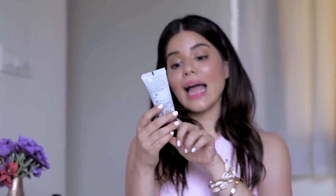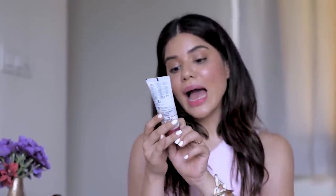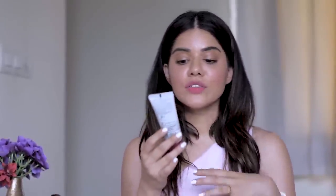and also has really cool ingredients. Now this one is paraben, color and artificial fragrance free. It has some really good ingredients like glycerine, aloe vera extracts and lavender oil, and it has lactocalamine, which is again a very soothing thing for your skin, especially in summer.